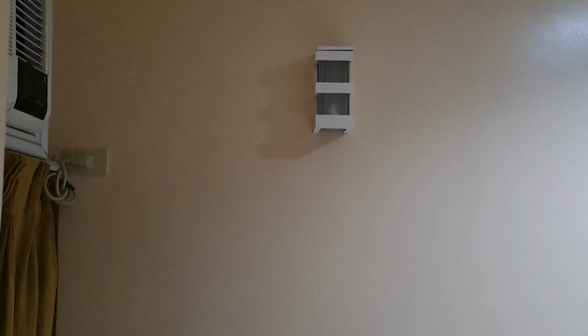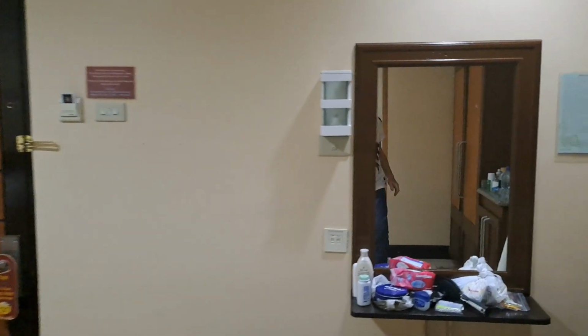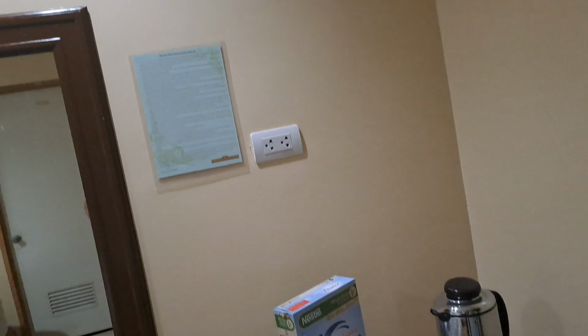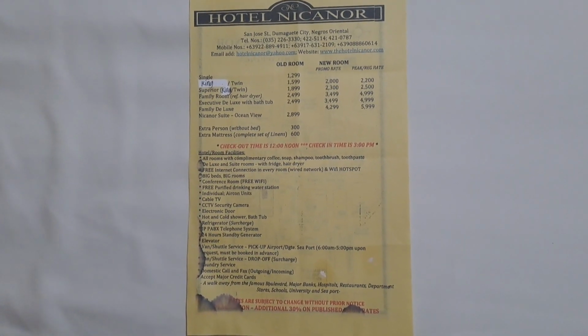Okay, so we're now inside the room. So what we do is we'll just give you a bit of a tour around the room. They have got newly renovated rooms in the hotel, but we're in one of the older style rooms, so I don't know what the new ones are like. We do have a price list which I'll just show you now. So you can always pause the video at this point and you'll be able to see the prices.